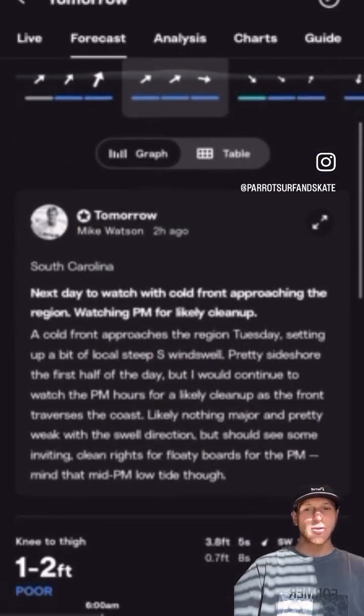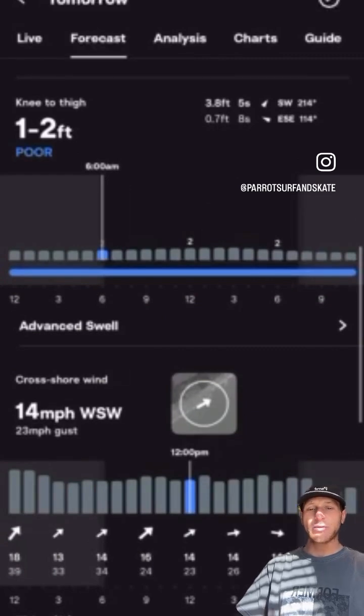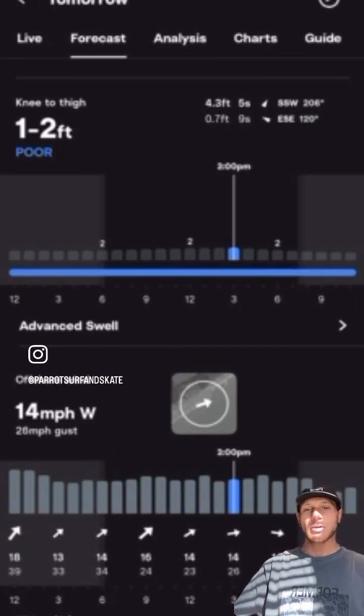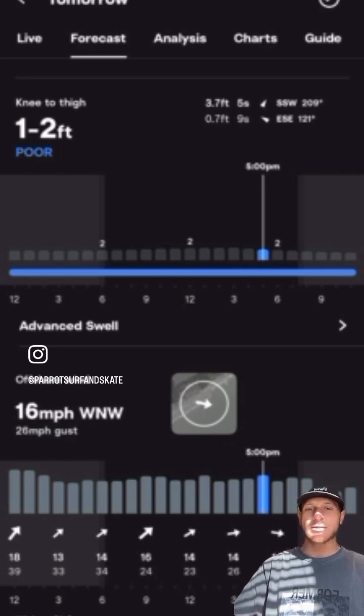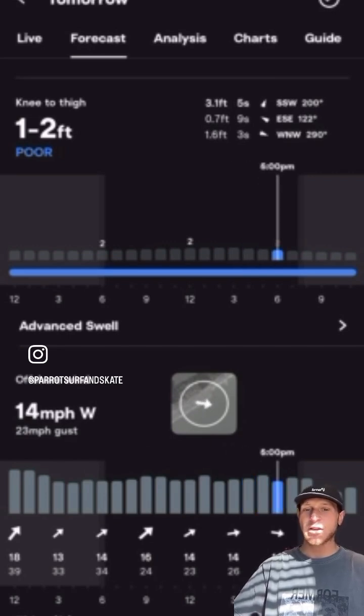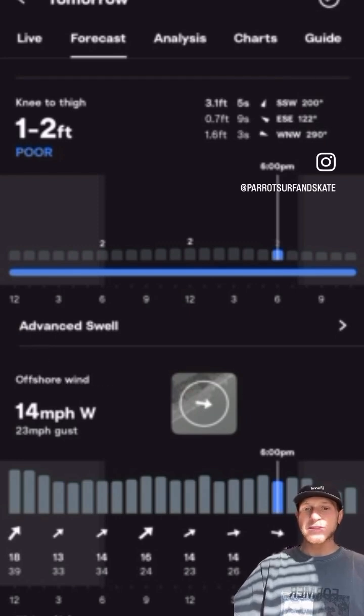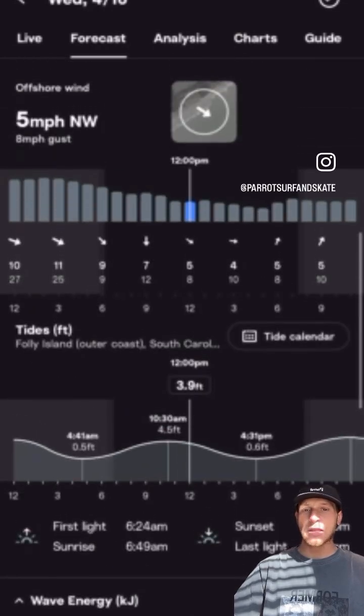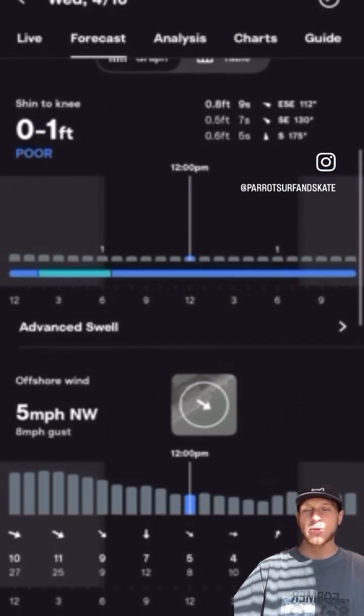Let's get into the forecast for the week. Tomorrow, Tuesday, we've got a cold front approaching the region that's going to put a little shot of some short period wind swell in the water that's very steeply angled, so south-southwest swell. There's a chance the latter half of the day tomorrow that winds go from that southwest direction to more of a northwest direction and could clean things up, especially on that tide push at the end of the day tomorrow. So Tuesday, keep an eye out. Maybe a cleanup Tuesday afternoon, Tuesday night on the tide push.